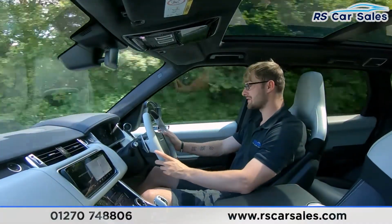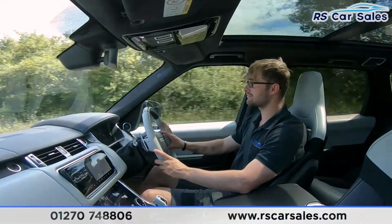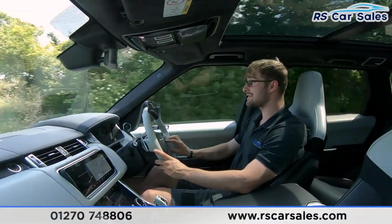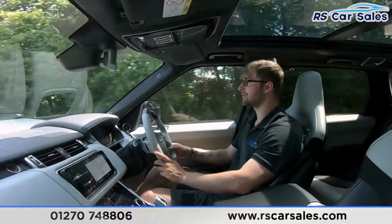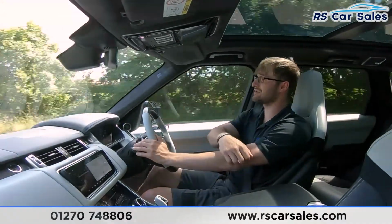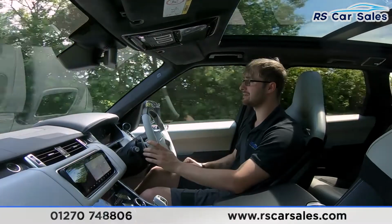Now we do have a multifunction steering wheel. On that multifunction steering wheel we do have your adaptive cruise control, your lane keeping assist and also heated steering wheel. Now lane keeping assist keeps you directly in the middle of the lane, so if you start veering off to the left or to the right hand side, it will bring you back into the centre.